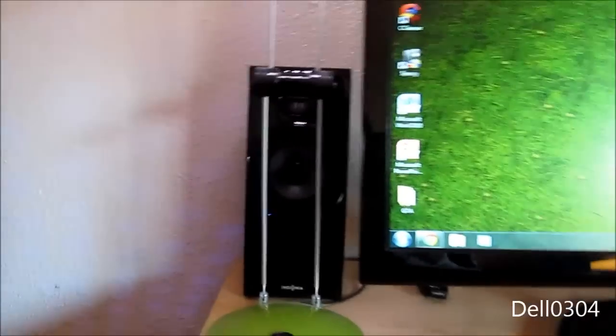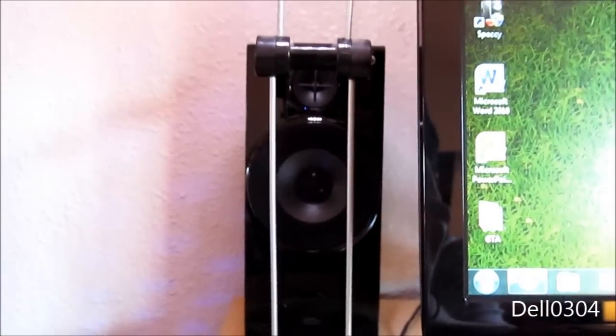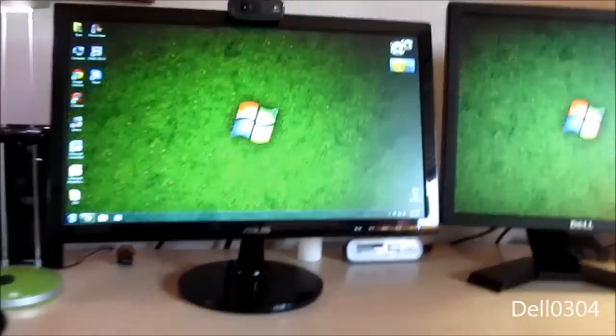My desk is a Z-Line Gemini L desk. That is the printer stand, and then over there was the bookshelf. It's all part of the same thing. You can buy them individually, but they're all part of the same series. So anyway, let's go ahead and get on with the desk tour, shall we? Over here we have one of two, and then a sub, Insignia speakers, and then we have a small LED lamp. There we have a paperweight, and here's my dual monitor setup.